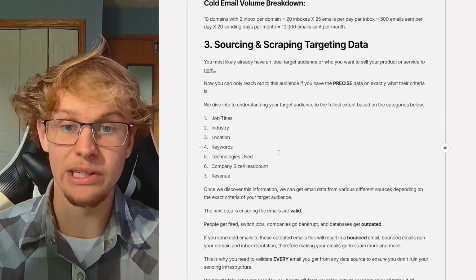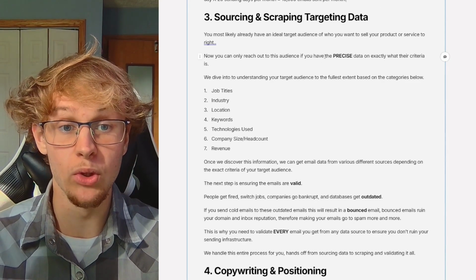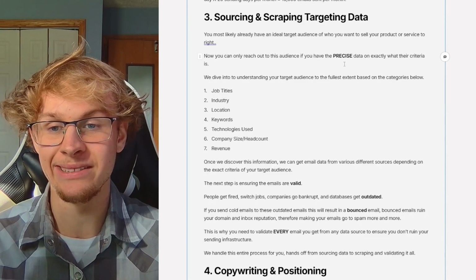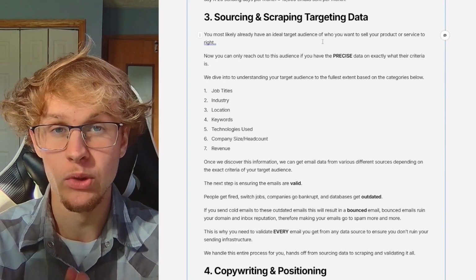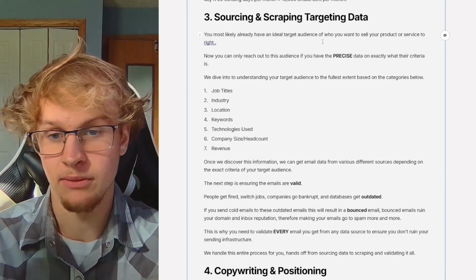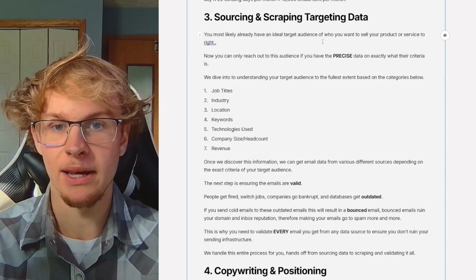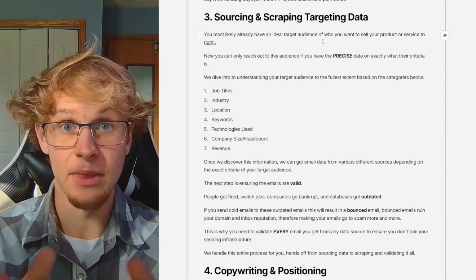Now let's dive into sourcing and scraping targeting data. You most likely already have an ideal target audience of who you want to sell your product or service to, right? Now you can only reach out to this audience if you have the precise data on exactly what their criteria is. We dive into understanding your target audience to the fullest extent based on the categories below. Job titles, the industry they're in, the location of your ideal clients, keywords that may be involved in finding them, technologies used. So for example, if your clients use HubSpot as a service, we can scrape that data of all the companies that actually use HubSpot to reach out to them that way.